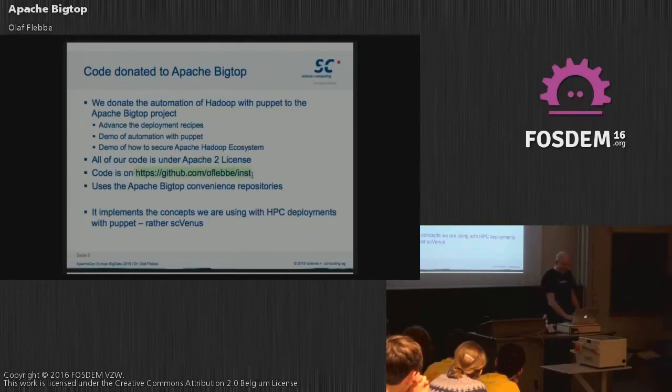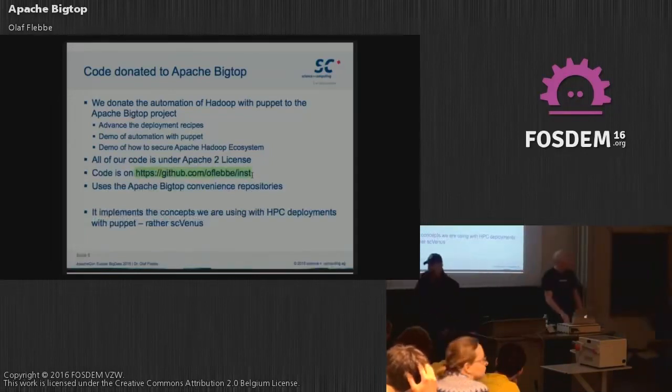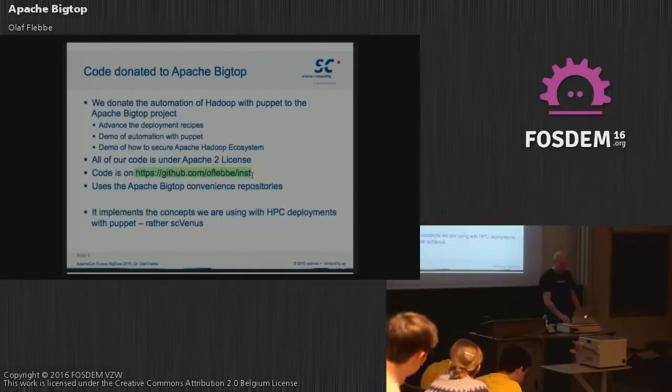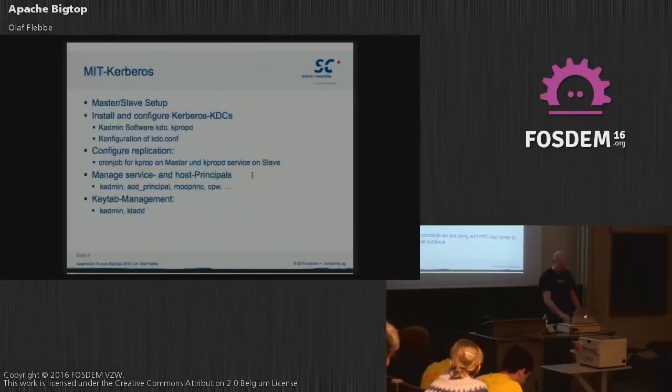And that's the automation I'm talking about right now. This is not completely upstream. We are using the experiences we had with HPC clusters, large clusters, in order to automate the installation of Hadoop. And we did it with Puppet, because GitHub already had some Puppet recipes, and we built on that to do in power deployment automation.